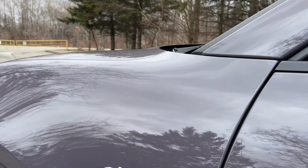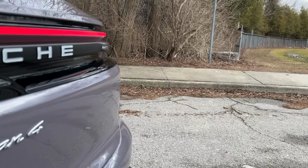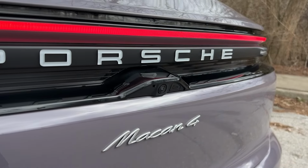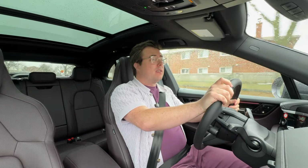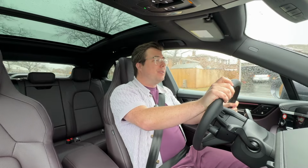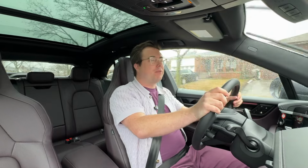The Canadian argument is a little tougher because there's a $20,000 gap between this and the Macan S. Is this a more satisfying drive than the gas model? Yeah, I'd say so. This thing is crazy capable. I just wish I was a little bit more connected. But nonetheless, with that big price gap, you have to really want an EV to justify the Macan 4.